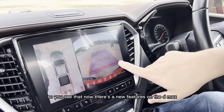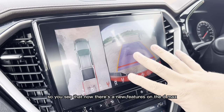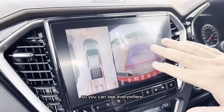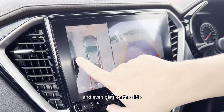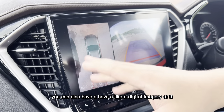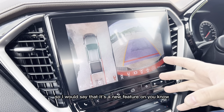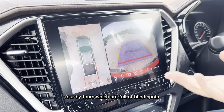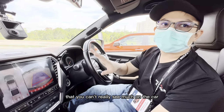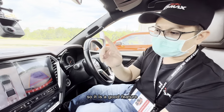Okay, so you see that now there's a new feature of the Dmax. You have the 360 degree camera, so you can see everywhere, and even cars on the side, you can also have a digital imagery of it. So I would say that it's a new feature on 4x4s, which are full of blind spots that you can't really see much on the car. So it is a good feature.